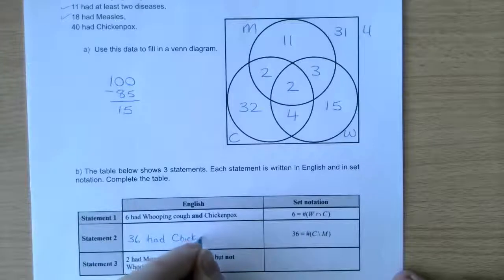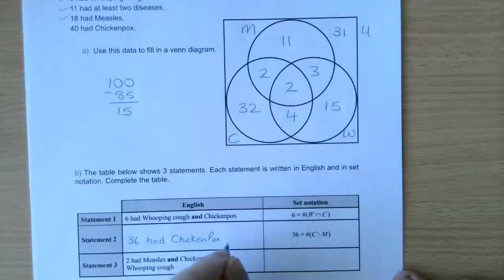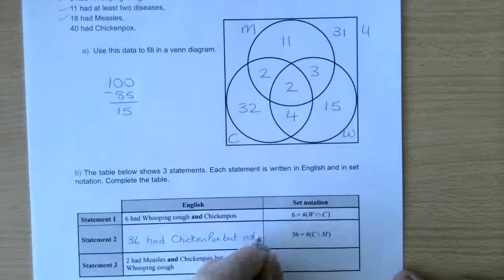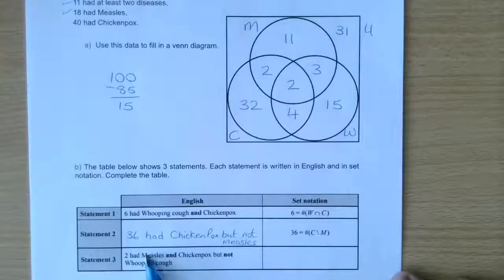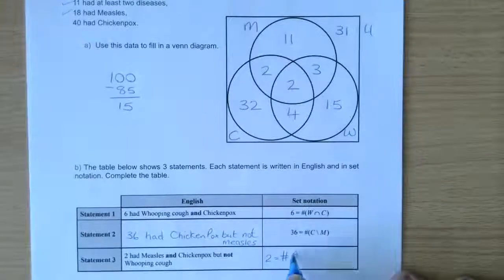chickenpox but not measles. And then the last one we need to do is 2 had measles and chickenpox but not whooping cough. So it's 2 is equal to the number of people who had measles and chickenpox but not whooping cough. And that would be that one done.